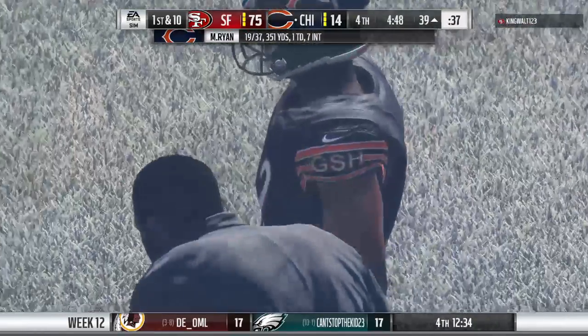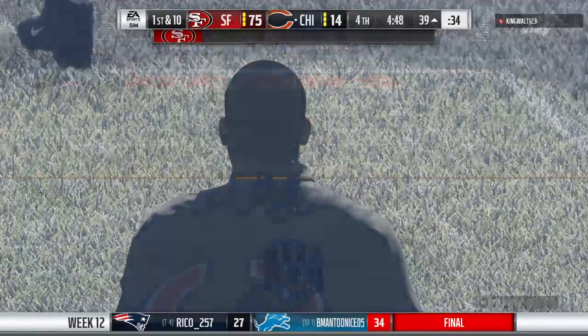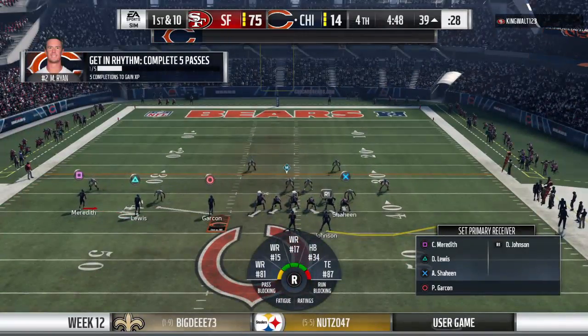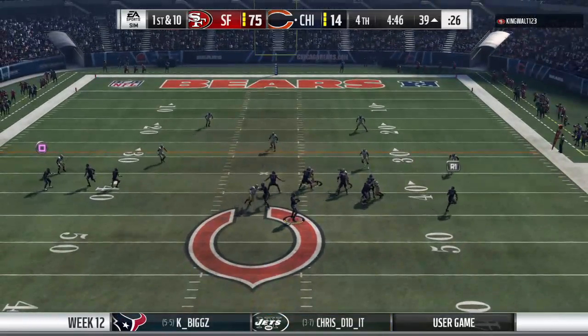A huge play there for Chicago. 41 yards. Looked like the defense put pretty good pressure on him, but he's able to flush out to his right to try and evade people. On the run, had to get on his horse. Still accurately throws a nice pass for a first down.